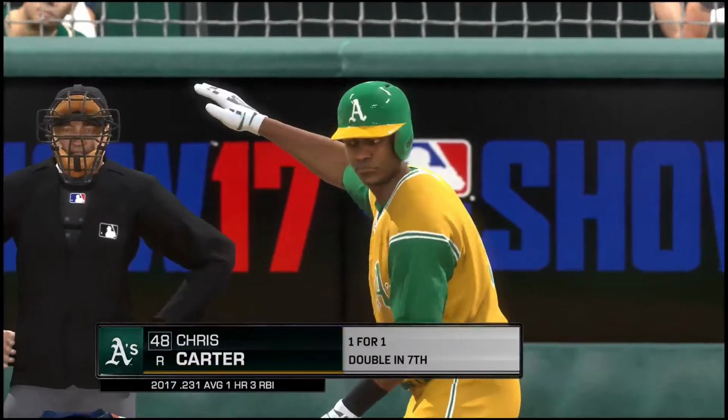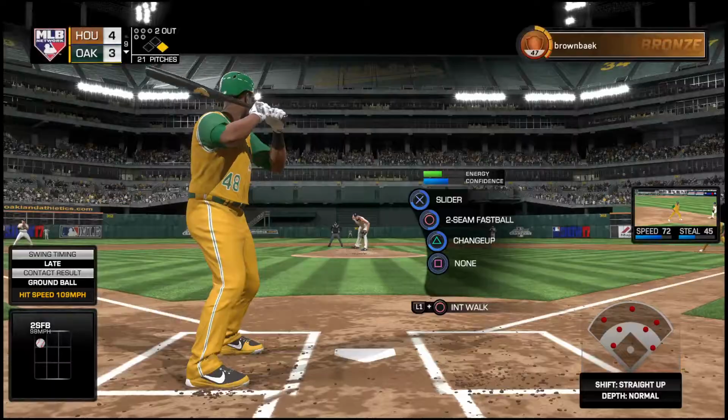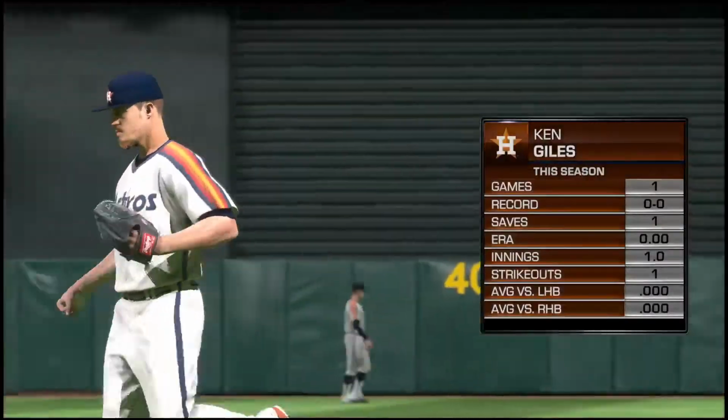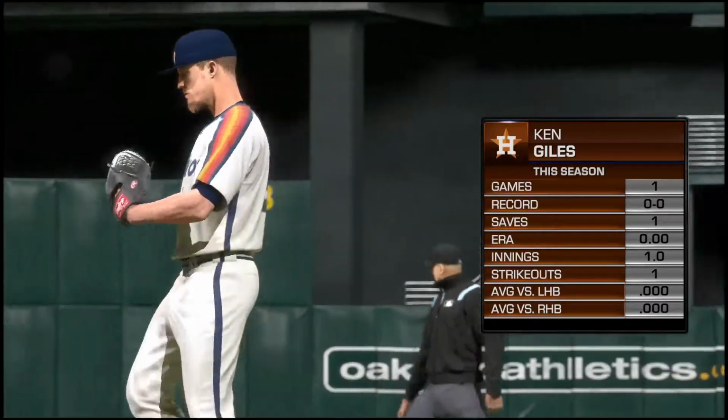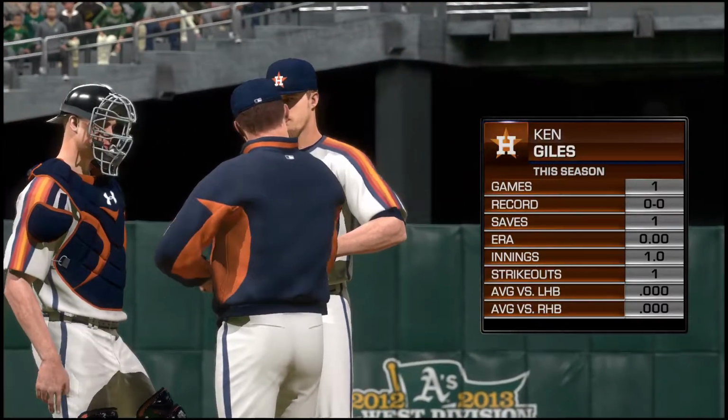Here's Chris Carter now. He'll be looking for something he could drive into the gap and drive home that tying run from first. Ken Giles takes over on the mound now as he'll try to get the final out of the ball game here and pick up a save.